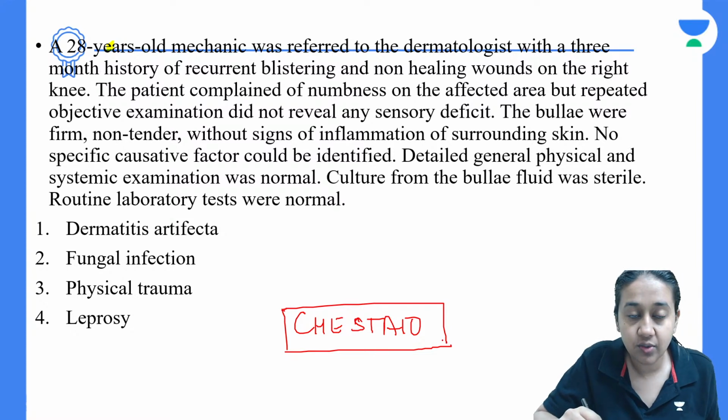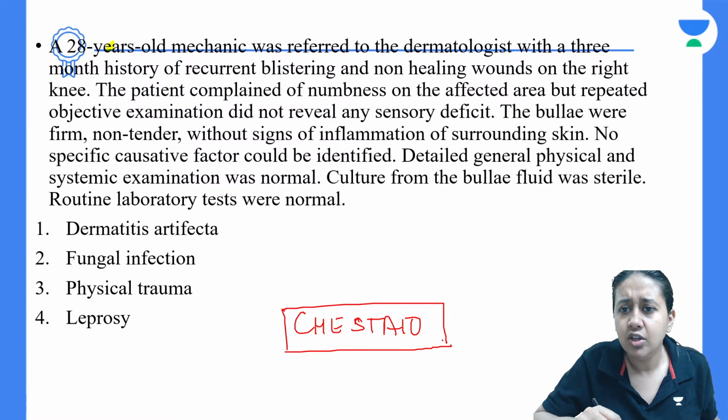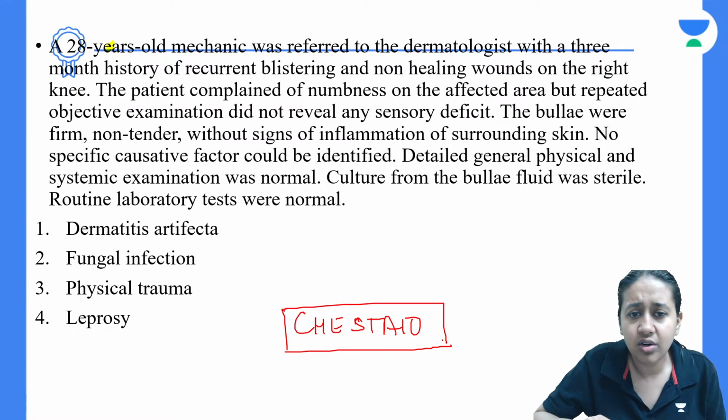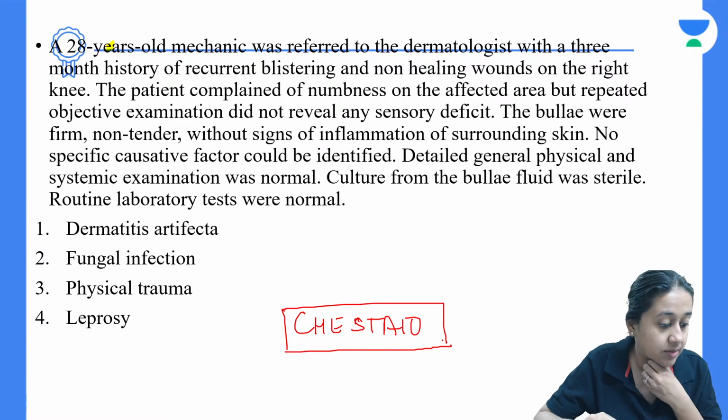Now let's come back to the question. The question says that we have a 28-year-old mechanic who was referred with a 3-month history of blistering, non-healing wound on the right knee. Patient complains of numbness of the affected area, but when examining the patient repeatedly, we have seen that there was no sensory deficit. The bulla was firm, non-tender, without any signs of inflammation of the surrounding skin. No specific causative factor was identified, and the detailed general physical and systemic examination was normal. The culture from the bulla fluid was sterile, and the routine laboratory tests were normal.